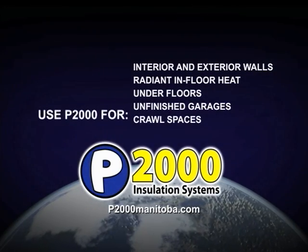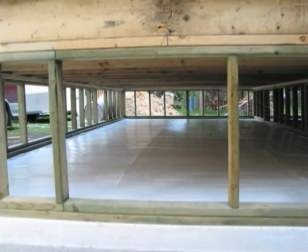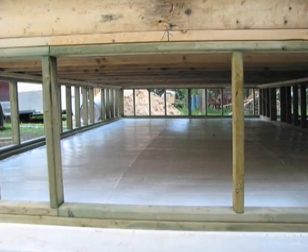Another area where we sell a lot of P2000 is in the crawl space. What we can do is we can take the P2000 and lay it on top of the gravel. The WPR is perfect for that because of the nice white woven fabric that is the skin of P2000 is very tough and durable. So if you're down there, you can crawl over top of it, you can walk on it, you won't damage P2000, and it's a perfect insulator for the crawl space.